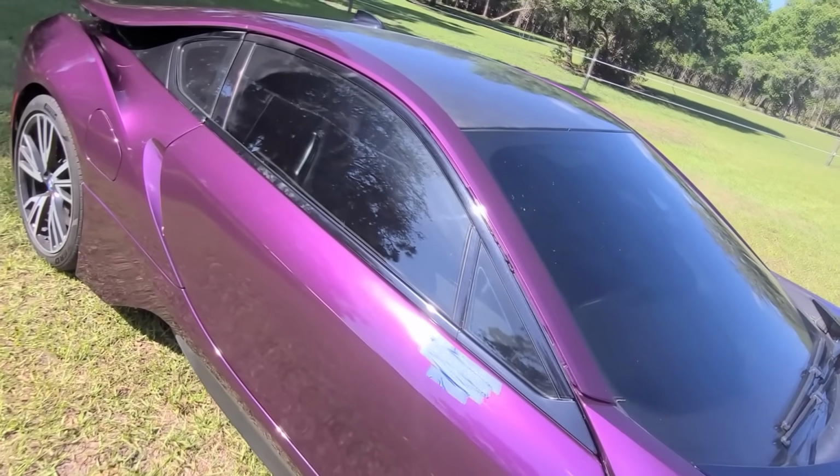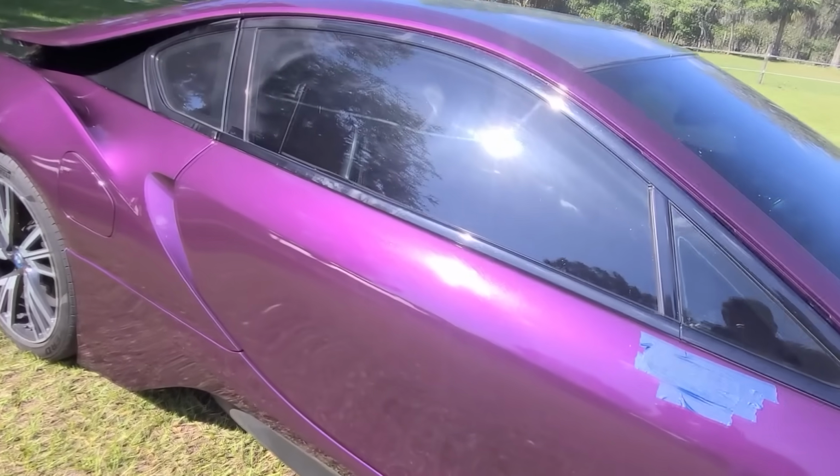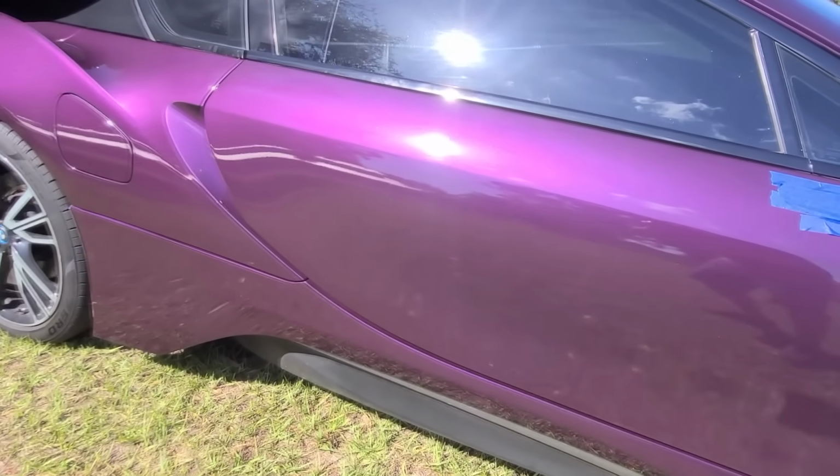All the credit though goes to Zach. He did an amazing job. In a few more weeks, we plan to wet sand and buff all the painted panels to give it that smooth, high gloss finish.